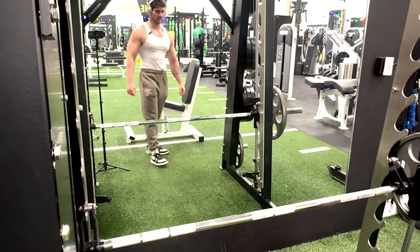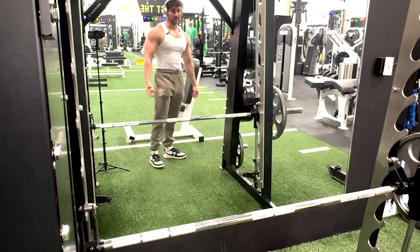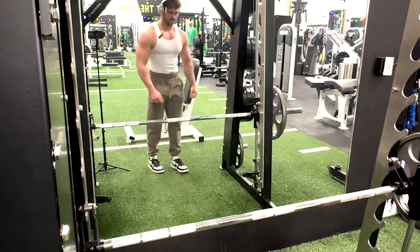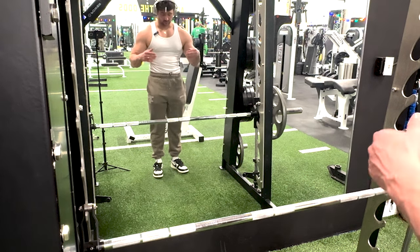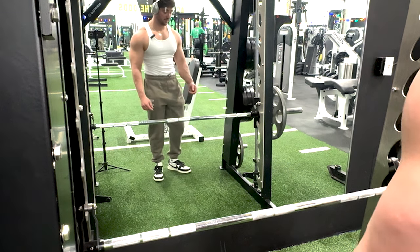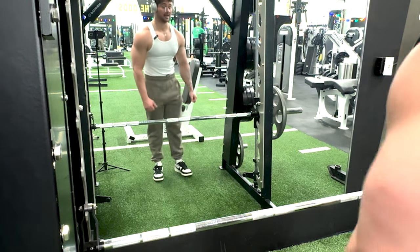Today, I'm feeling like I'm going to stick at 185 and less, just to get more reps. I want to do more reps today. One thing I also want to mention is, you guys are going to see I'm not able to extend that far down on this one because there are pins that block the Smith machine from going all the way down. But if yours doesn't have that, I highly recommend going a little lower than you see me going right now, and really stretching the back a little bit more.